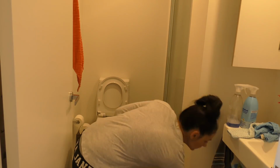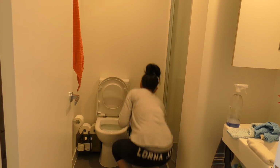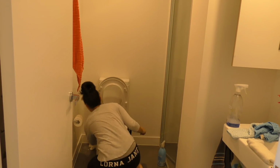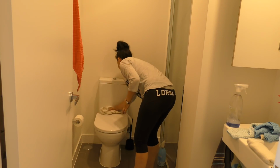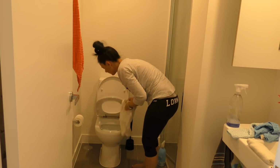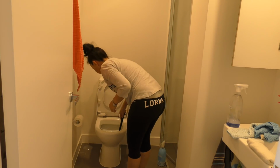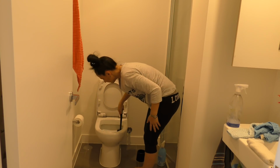Again, just stressing this is not a detailed clean, it is just a quick surface clean because I have got this bathroom plus my ensuite to get done in this 10-minute increment. And you can do it, you just have to be organized, have all your stuff ready, and just go fast, work hard, smash it out, you'll be done before you know it.